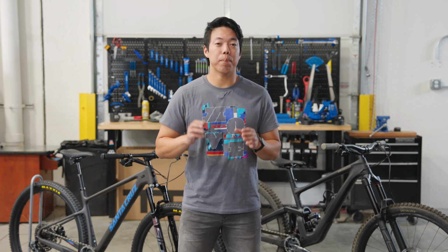If you're shopping for a new or certified pre-owned mountain bike, the geometry of your mountain bike has the biggest influence on how it's going to feel and perform. But if you're not familiar with mountain bike geometry, it can be pretty confusing. What do all these numbers mean? Well, I'm going to run down what geometry numbers I pay attention to and how they might affect your ride.